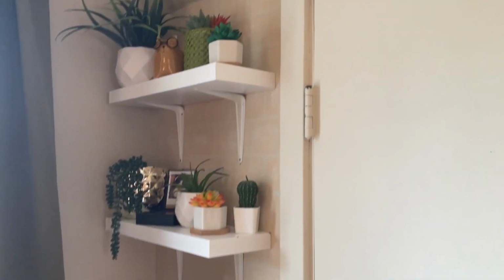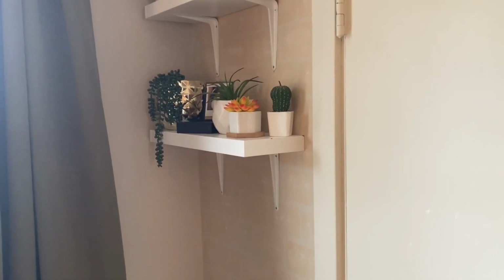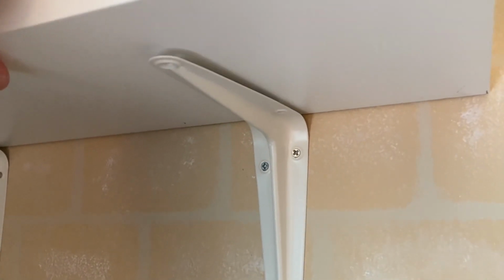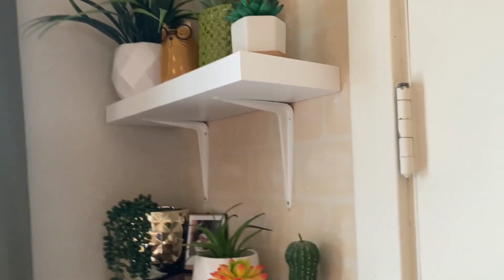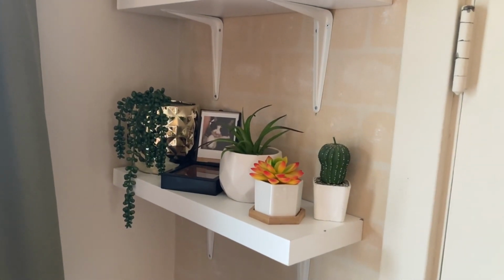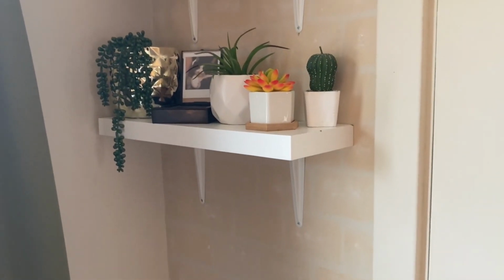So then over here on this little bit of wall in between, I just put these two floating shelves, except they weren't really floating, they were kind of leaning down. It was really bugging me. So I ended up getting these brackets from the hardware store. They're really inexpensive. And the shelves are actually just resting on them. They're not screwed into the shelf, and it's much better. The shelves themselves I thrifted for I think $3, so overall not too expensive.